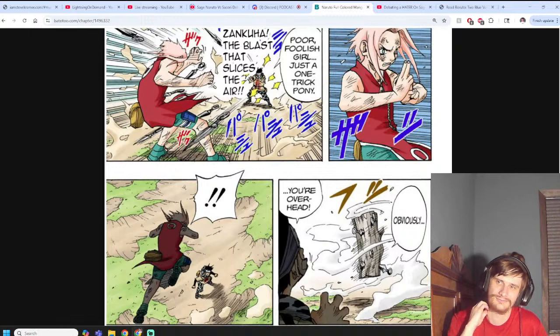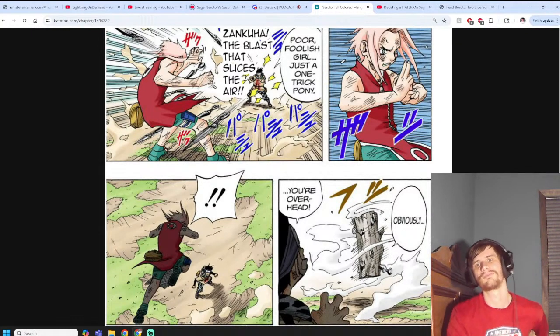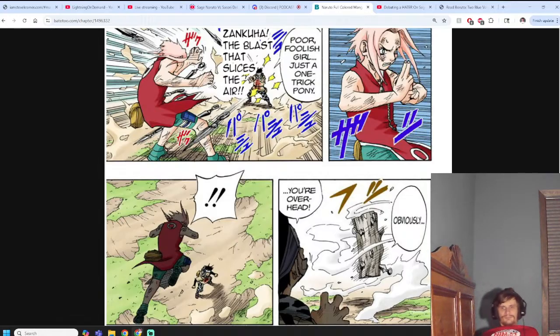I'm saying she grabs it at high speed. You can say that's the buff from like a body flicker. She grabs whatever she's using to store the log, appears out of her pocket or whatever.